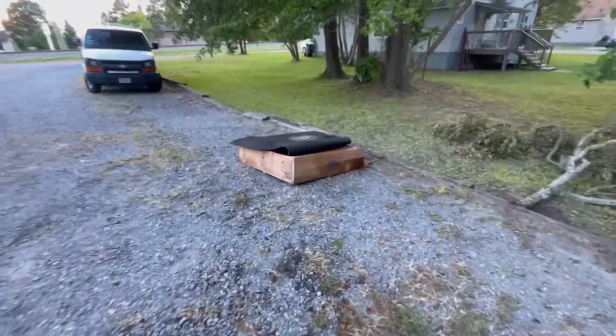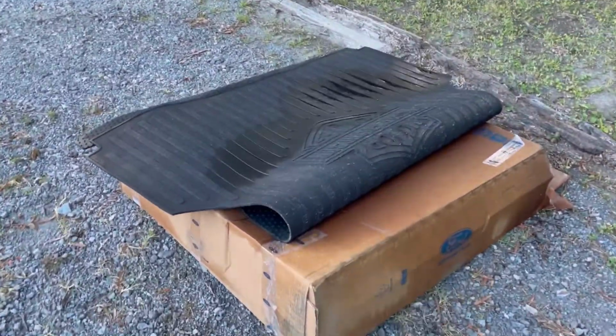I took this mat, put it on some cardboard right here, and I went ahead and rinsed this. It looks a whole lot better. I also have to keep in mind that this is the bed of the truck and it's not going to stay clean all the time because it's not covered right now. I do plan to get a cover for this.